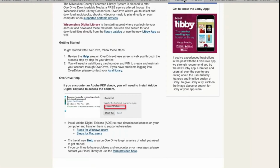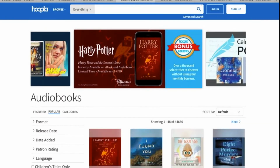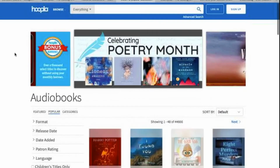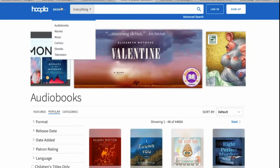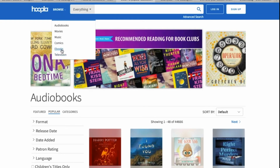Okay, so I'm going to show you Hoopla, how to find those bonus borrows that aren't going to count against your borrows limit. So there are 2 ways to find them. So the first way is by the resource type you want. So let's say I want to find bonus borrows that are a book.